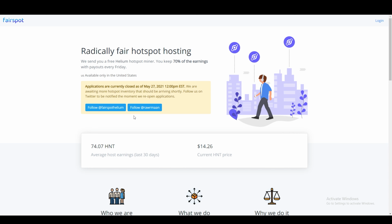So that's good, right? You can see here, average host earnings over the last 30 days is 74.17 HNT. So on average, all the users who have been given a free HNT miner are mining 74.17 HNT for 30 days, and the current HNT price is 14.37. So you can do the math, right? If you are getting 70% of 74.17 HNT, that's amazing. That's a huge opportunity for you guys, huge opportunity.